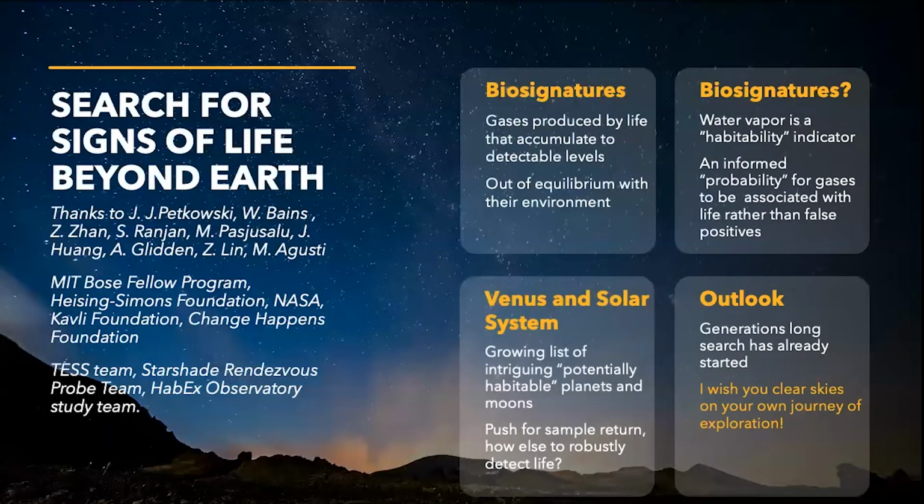So to summarize, biosignatures are gases produced by life that accumulate to detectable levels that are very out of equilibrium with their environment. And here I'm summarizing all three lectures. Water vapor is a good habitability indicator because all life as we know it needs liquid water, and atmospheric water vapor shouldn't be on a small rocky world unless there's a reservoir beneath it. We will likely have to have some kind of probability for gases to be associated with life other than false positives, rather than being able to deliver wonderful news to you in the future that we've found signs of life for sure elsewhere.